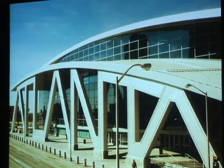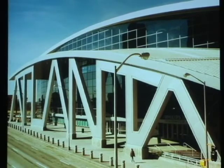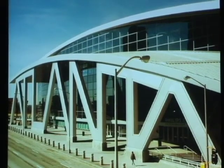and bigger. This is the facade of Phillips Arena. It's an excellent example of structural typography. You can see that it holds the roof up. And so we're very trusting of our typography in Atlanta.